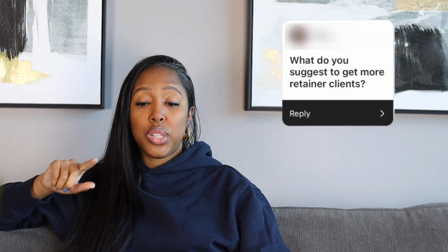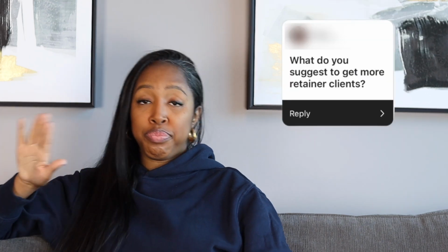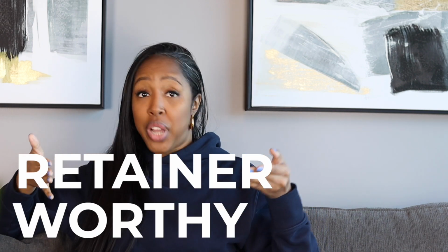What do you suggest to get more retainer clients? Okay, if you want retainer clients or more retainer clients, you have to offer services that are worthy of a retainer. So what does that mean? There are certain things that you offer that are going to be more like a la carte things. So like if you do caption writing, a client may want that every month, but it's not juicy, right? It's not saucy. Like it's not giving me, I need this every single month.